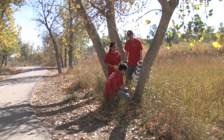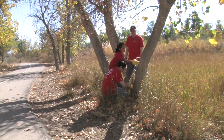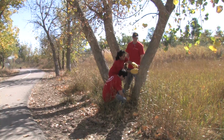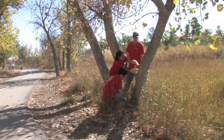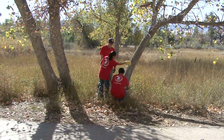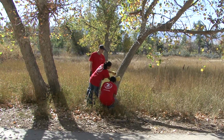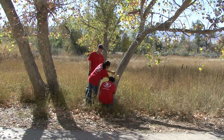One of the problems that exists is while beaver are natural to the river and riparian habitat, we don't want them taking out our very valuable cottonwoods that have been here for years, because we're trying to increase the cottonwood galleries. That's very important to the riparian health. So we had volunteers wrapping trees with wire fencing. So we wrapped about 750 trees along the river and did maintenance for the trees that we wrapped last year. We did not plant any trees this year.